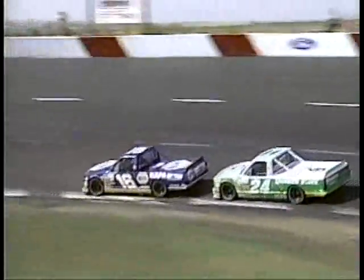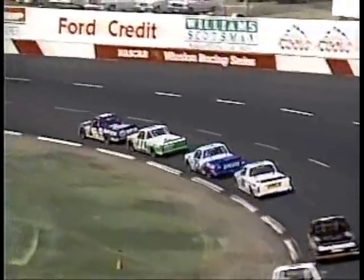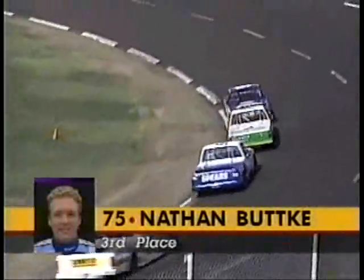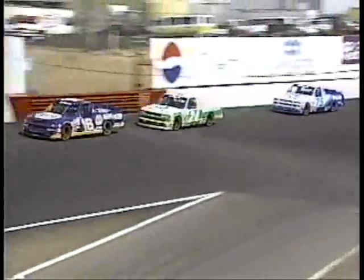Statistically, all Hornaday has to do, and granted he wants to win the races, but all he has to do is finish 6th or better here and at Phoenix and in Las Vegas, and the championship is his, regardless of what anybody else does. And that's really a tough situation because to win the championship, you've got to do what got you there. What got you there was finishing in the top 5 and winning races. But now you look at it maybe from a little different angle. You've still got to finish as high as you can, you've got to have those good top 5 finishes, but you've got to keep looking over your shoulder. For instance, in the case of Hornaday, it's Skinner and Sprague, who also is running up front every week.